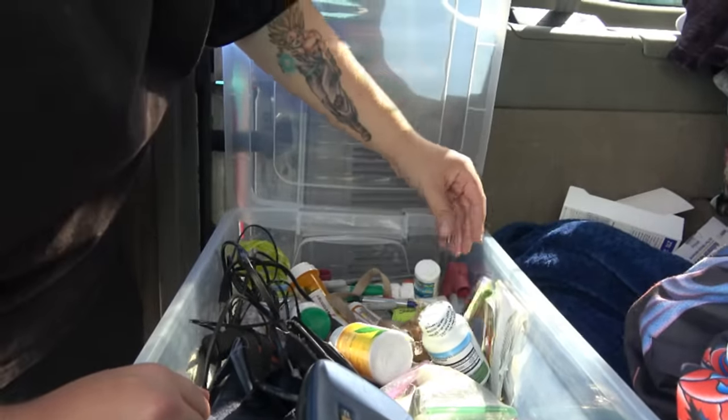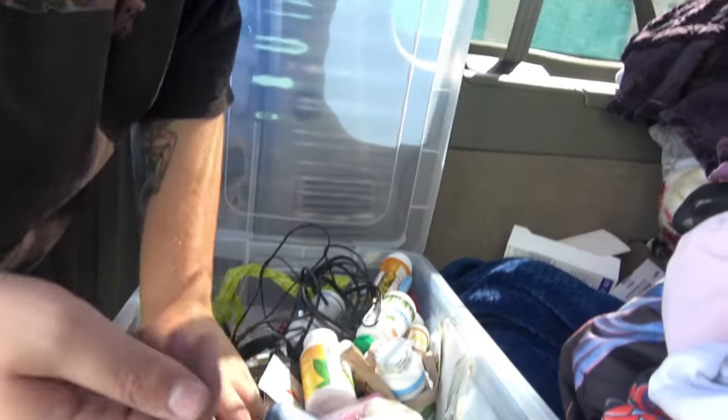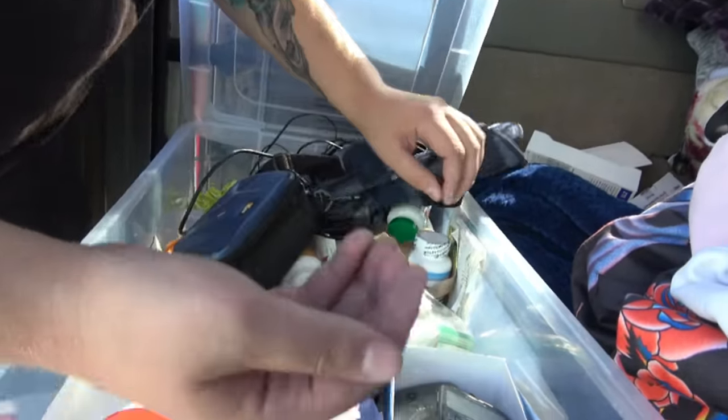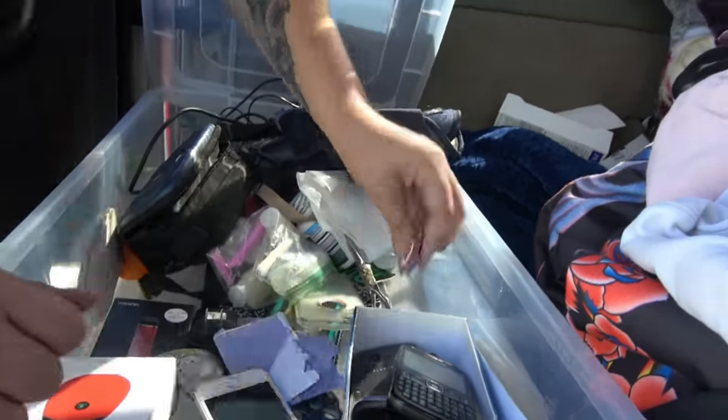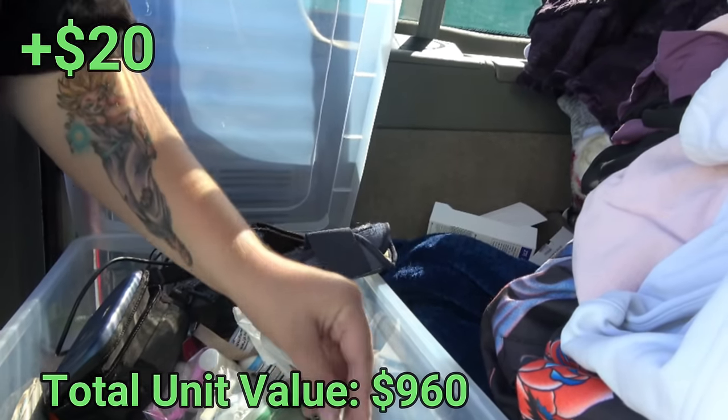Besides the little FedEx things, it's our first real gold jewelry. Usually we find silver. Oh, that is awesome. I don't even know the price of the gold. Oh, look. Little iPod Shuffle in there, too. Nice. Put that in there.